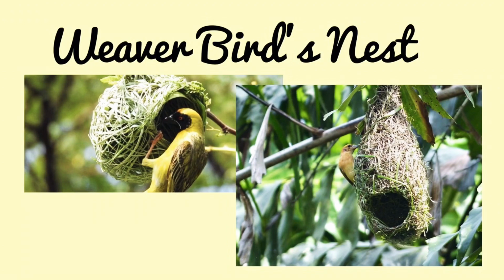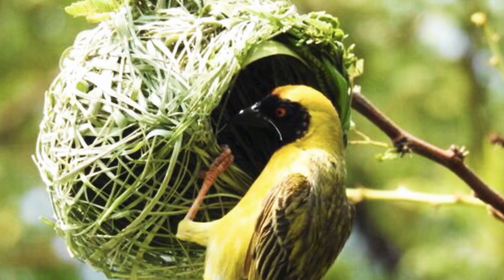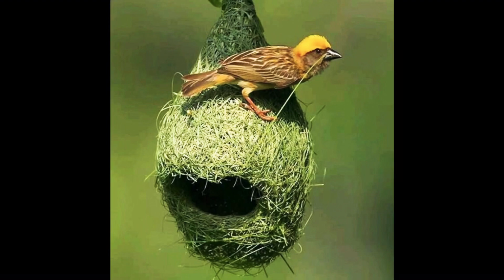The weaver bird. The weaver bird makes a beautiful and strong nest with twigs and grass. It weaves the grass in and out rapidly. The bird enters through a tunnel like a hole in the bottom of the grass. It's extremely cool. You should look at it.